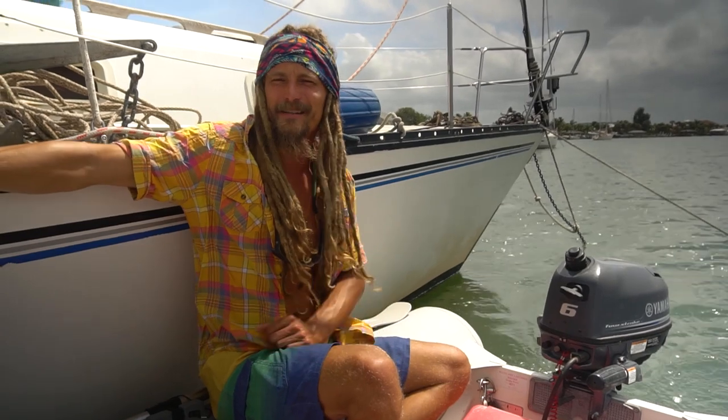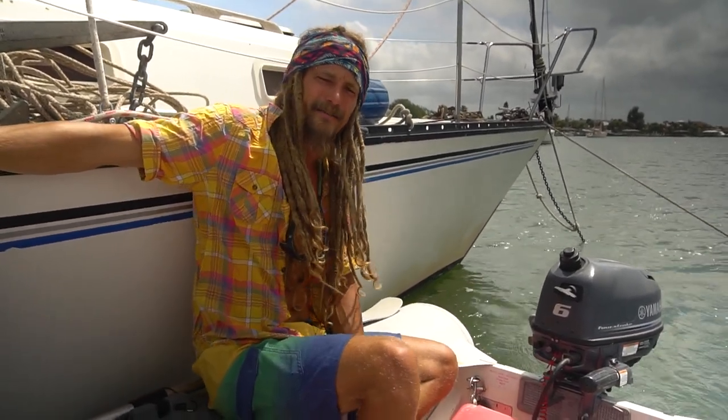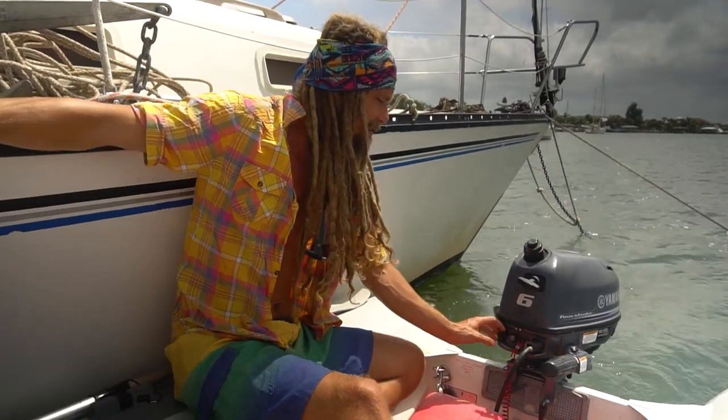Well, it's currently high tide. And we've had just about enough of spending time on the sailboat. Sometimes you just need to get away, stretch the legs, or go explore somewhere. So we're using our friend's dinghy, nice 6 horsepower four stroke with a nice big dinghy for our comfort. And we're gonna go explore some of the mangroves. So let's get going.